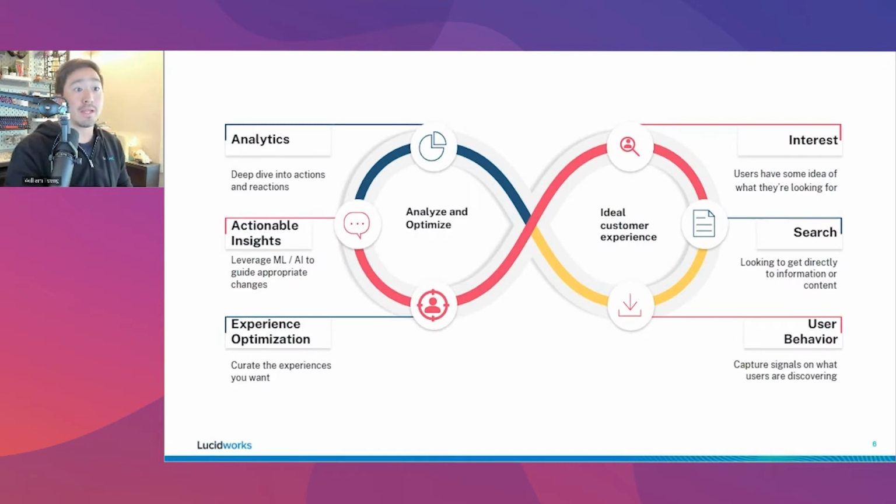When we look at the customer experience for search, you can see that there's only a small moment that you have to capitalize on when a user is interested in something on your website and when they enter your site. Search is a unique moment in your website's life cycle where you can capture some portion of the voice of your customer.